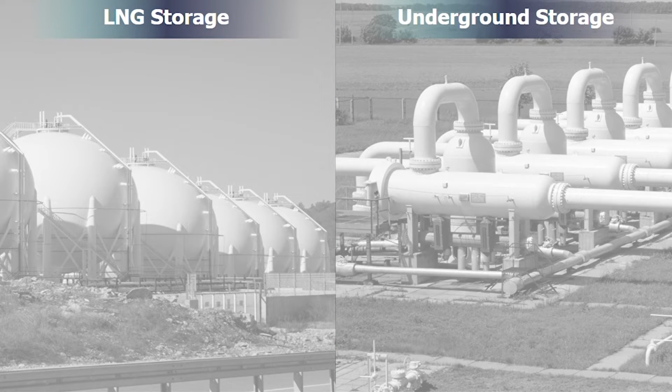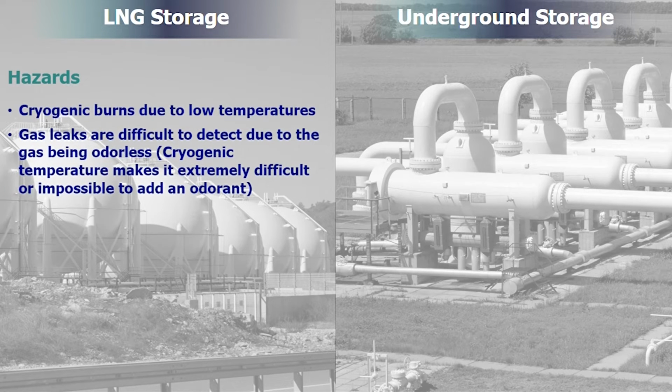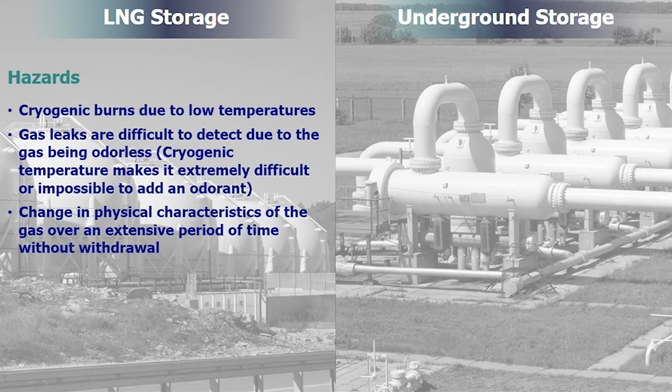Major hazards associated with LNG gas storage are cryogenic burns due to low temperatures, gas leaks which are difficult to detect due to gas being odourless. Note that cryogenic temperatures make it extremely difficult or impossible to add odorants. Change in physical characteristics of the gas over an extensive period of time without withdrawal, brittle fractures due to low temperatures.